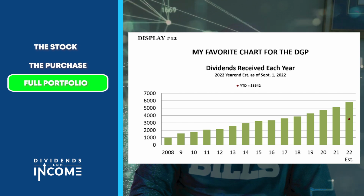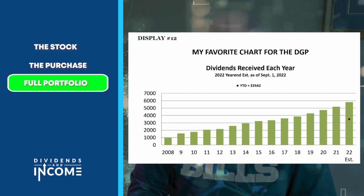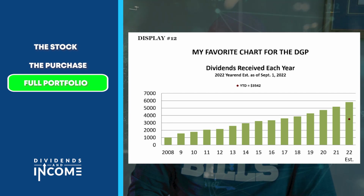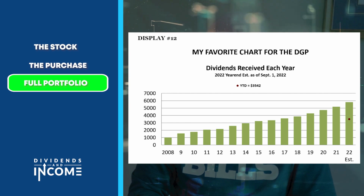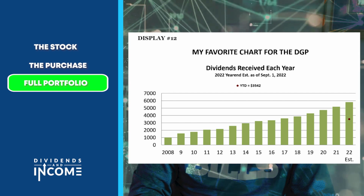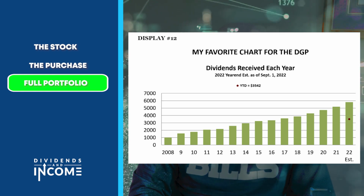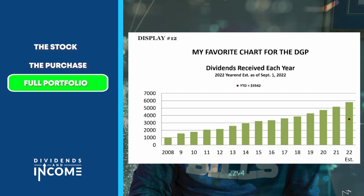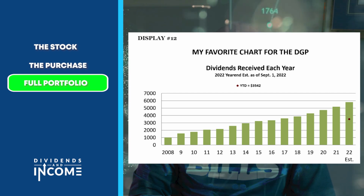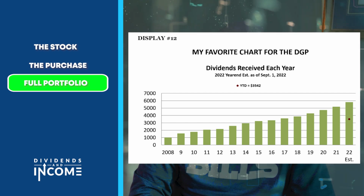And you can see that every bar is taller than the bar to its left. I've made an estimate now, based on how much I've already collected and projections for the rest of the year, for 2022. That's the bar to the right, and its height is a projection. It's not actual yet. But the dark dot in that bar refers to how much in dividends I've collected so far this year, which stood at $3,542 at the beginning of September.